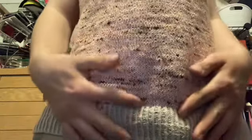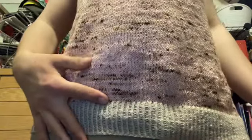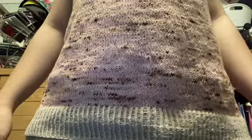And here is the bottom part. The ribbing here is the same length as the collar. And yeah, I'm very happy with this. So, I'm very happy with this, and yeah, I think it'll get a lot of wear this summer. Alright.